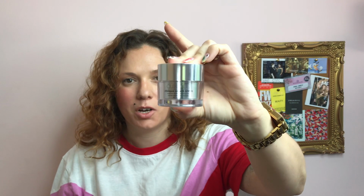So when it comes to my own personal moisturizing, I am absolutely obsessed with the Clinique Smart Solutions moisturizer. So this has an SPF of 15 in it, and it's lightweight, absorbs really easily into the skin, and just looks really natural, so perfect for everyday wear.